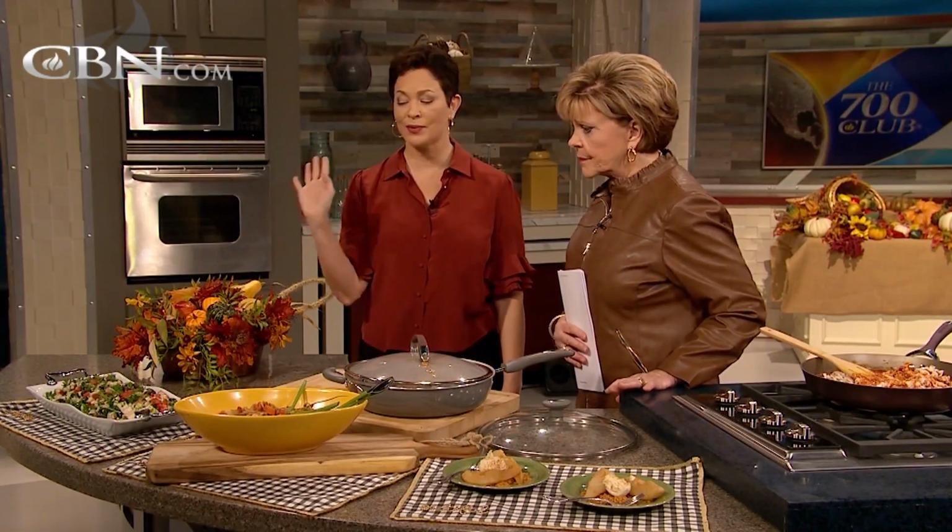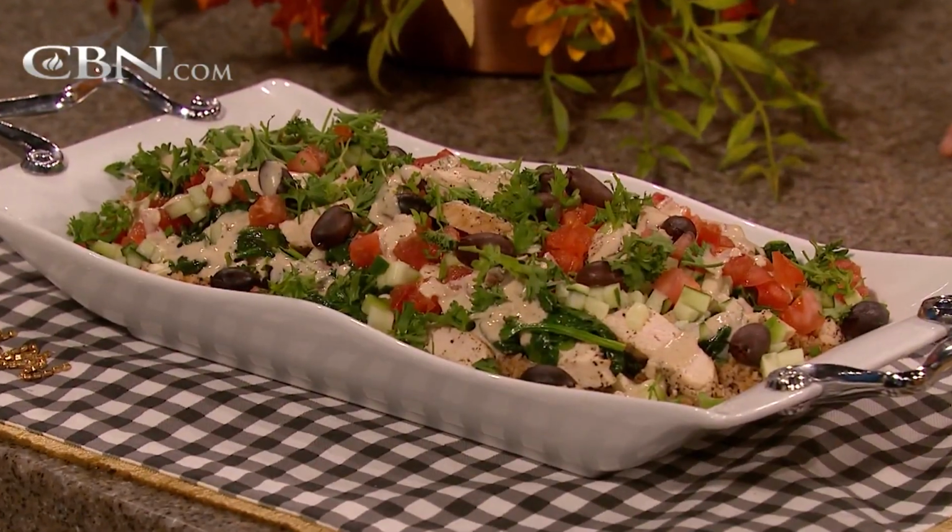Awesome. You could put pretty much any vegetables on. Healthy and delicious looking. That's the sweet spot I'm always looking for. That's basically the key to good living. Yes, exactly. What is this?